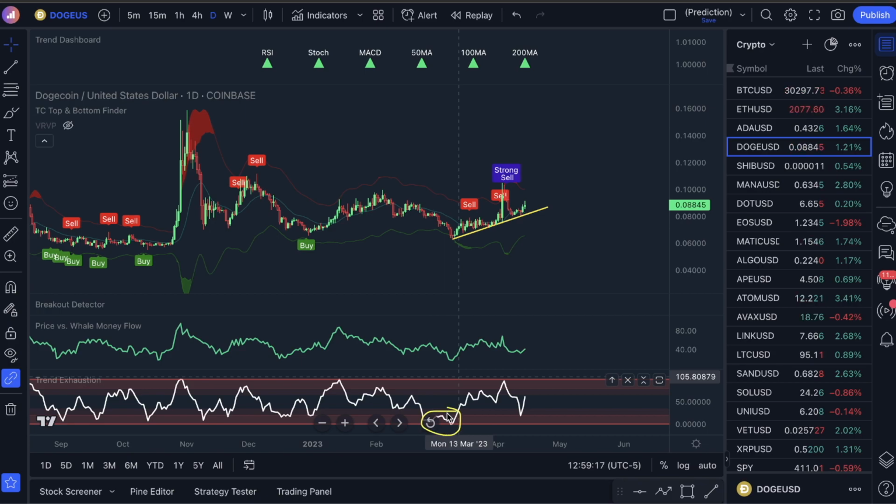Okay, trend exhaustion in the bottom red section, whale money flow low. What is it showing you guys? If you follow what whales are doing, you follow what the trend is doing when it's over-exhausted to the downside, these are perfect entries for you guys to get in and either buy more Dogecoin, not financial advice, I'm just showing this to you guys here, or you can actually scalp the markets, okay?